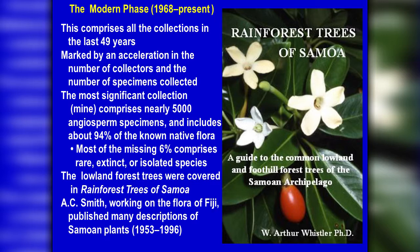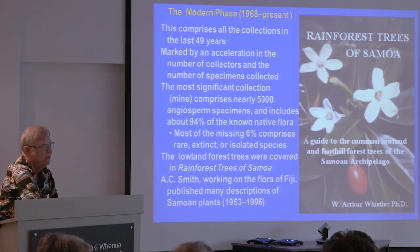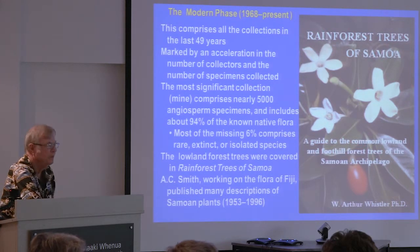So on my work, I published this book on rainforest trees, so that's recent, and it had full descriptions, so it was technically a lowland tree flora. And A.C. Smith, who did the Flora of Fiji, did a number of publications on Fijian plants, and he discussed the Samoan ones in that genus. So he'd do the genus Diospyros and put all the Fijian ones and the Samoan ones in.